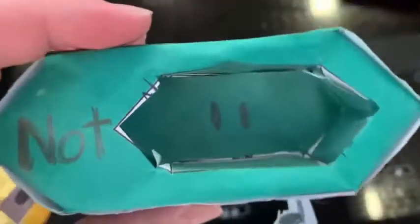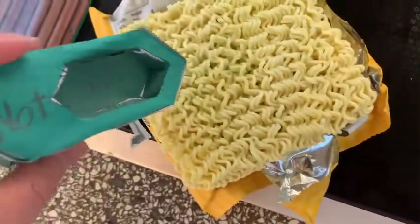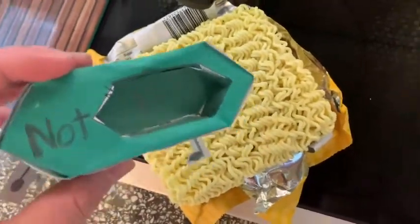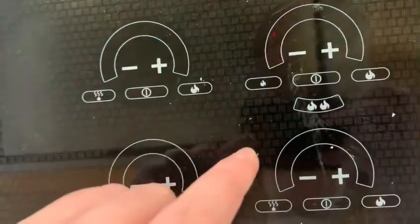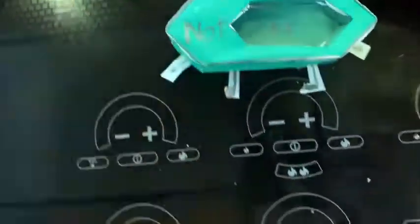Anyways, so for today's meal, I'm gonna create cheese ramen. I already have my ramen here. So first, let's put our ramen. Let's turn on the stove first. There. Okay, there. Now we just need to wait for it to get hot.